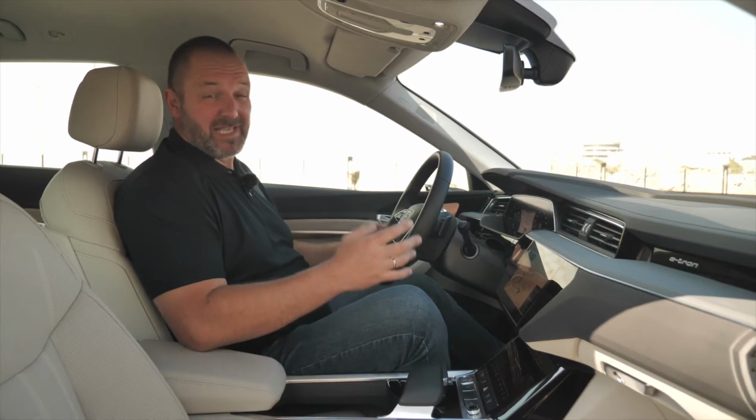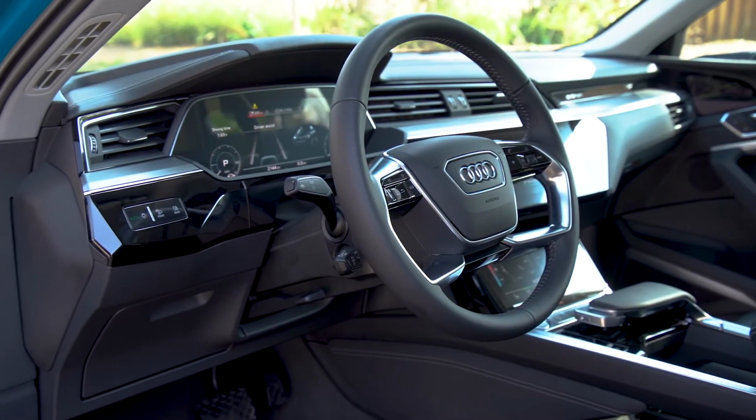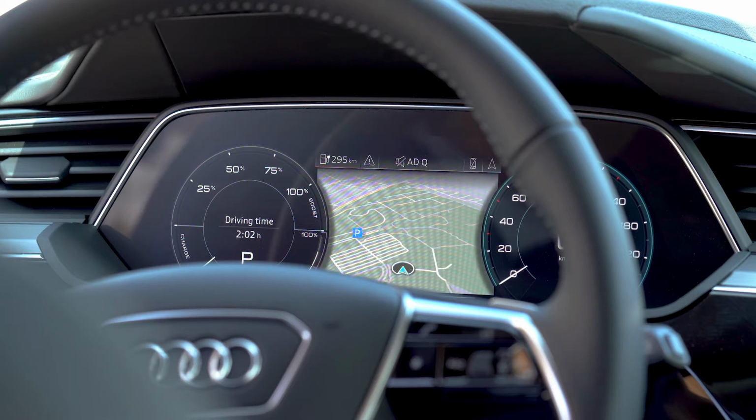The Audi e-tron comes as standard with a virtual cockpit, which means we have a fully digital screen here, and that I can configure the way I want. We know this from other models, and that really works very well here with the Audi.